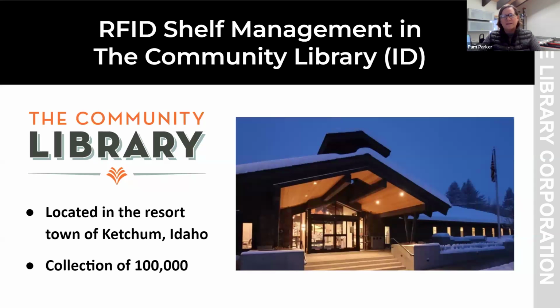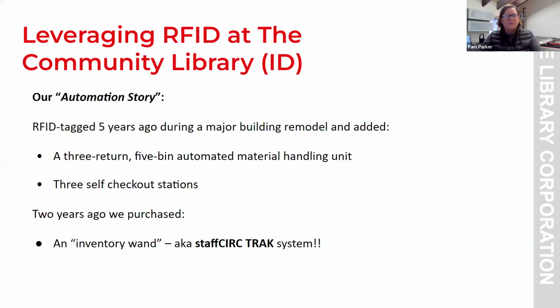We are right in that 100,000 range, so kind of with the majority of the people in attendance today. And I think the question there becomes, how much do you leverage the RFID with what could be considered a smaller collection? I will say that right now, this bin behind me is our automated materials handler making some noise. It's been quiet until just now.